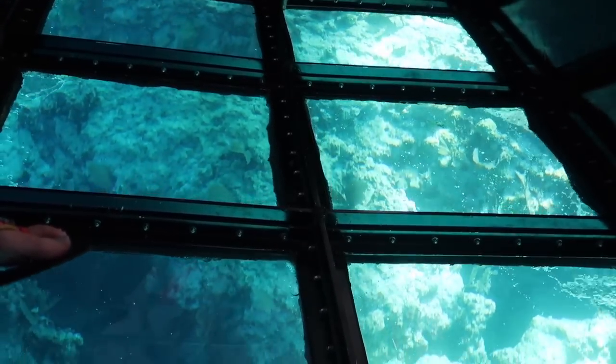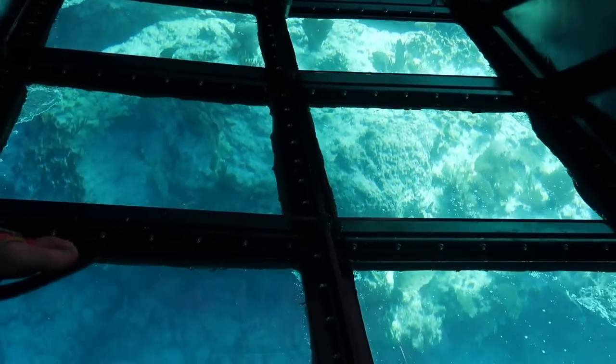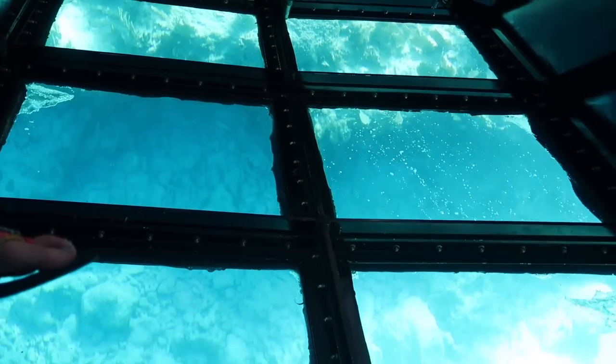Now, that railroad actually still exists. You guys might have driven over it on your way here. It just lays underneath Route 1, which is pretty cool.